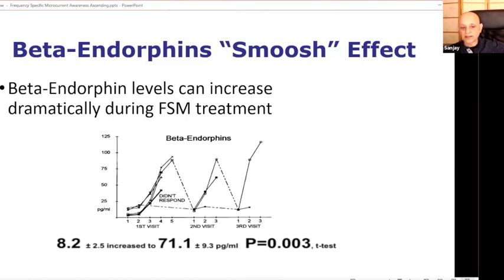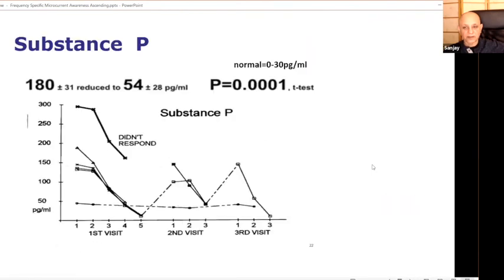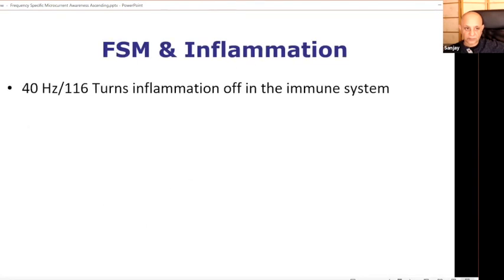Interestingly enough, the control patient did not respond in the same way in the endorphin levels. So we have a 900% increase here. Substance P, which is another marker of inflammation, dramatically reduced in each visit. Again, the control patient who didn't have cervical spine trauma did not respond. So that's just that study, with amazing results.